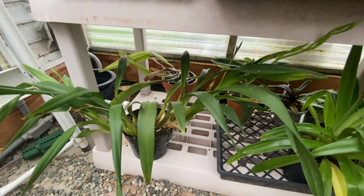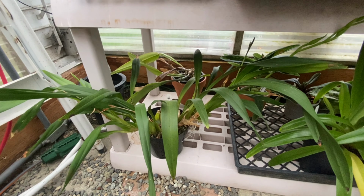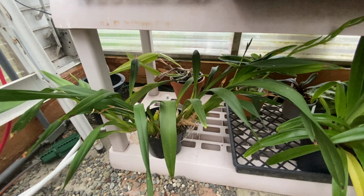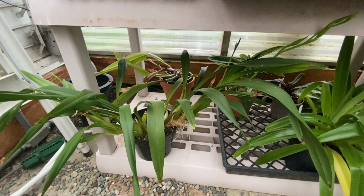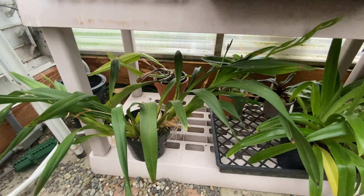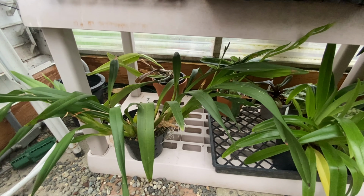But anyways, that's that. I'm from Lake Stevens, Washington State, and I have 4 seasons, but not too severe, not too hot, not too cold. A pretty mild climate here, but I cannot leave it outside all year long because it does get freezing, and it will kill the plants. So they're all staying in the greenhouse all year round.